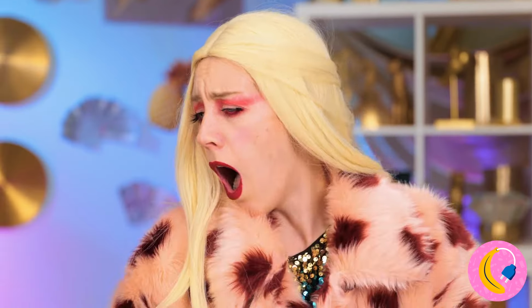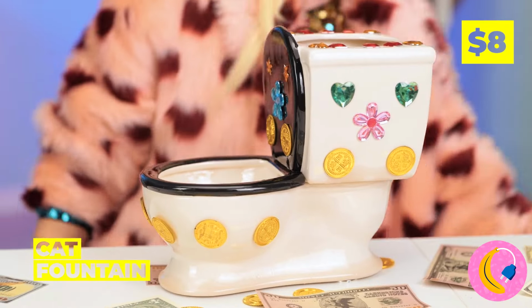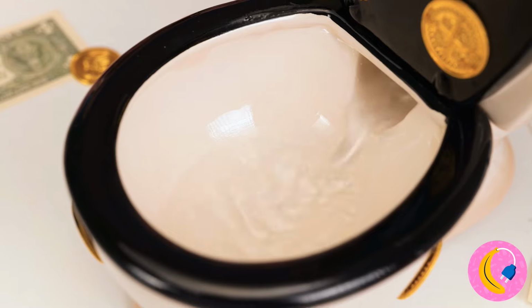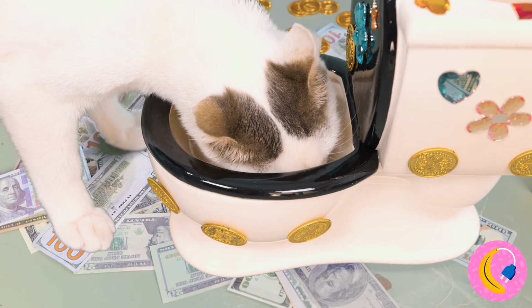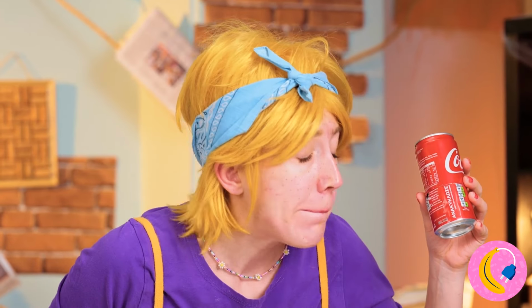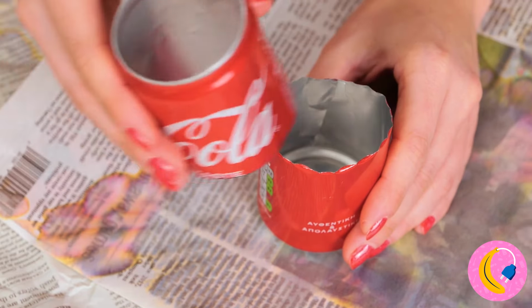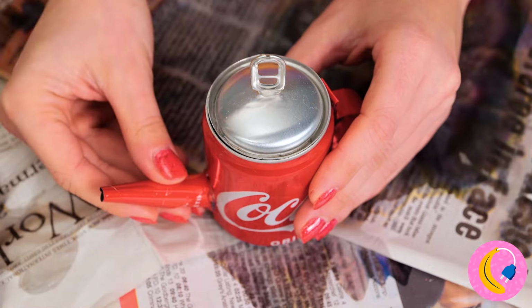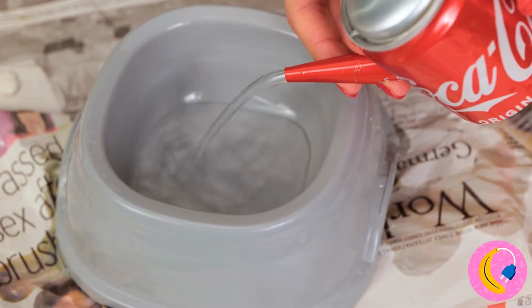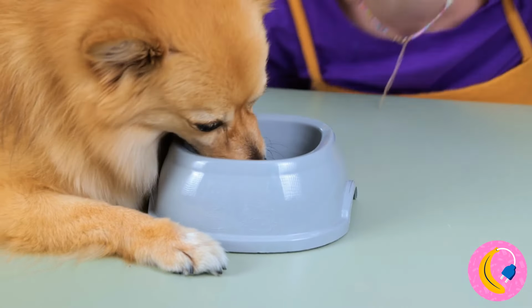Oh, looks like Kitty's thirsty! We've got the perfect solution! Fancy cat water fountain? Just add water! Idea time! Grab an old soda can! A little tweak and it's a teapot! Perfect for when doggy needs a drink! Or when you're feeling thirsty too!